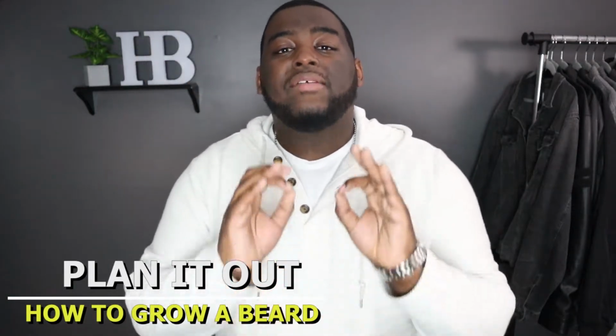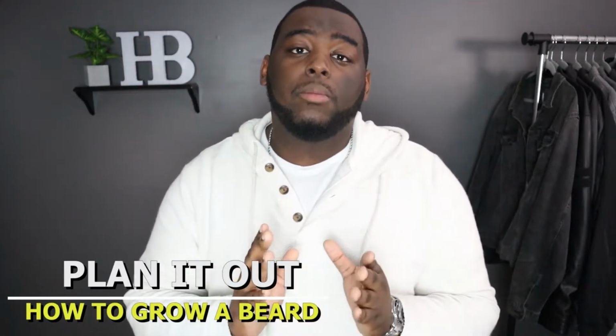Number 3, plan it out. You need to have a clear vision of what you want your beard to look like once you're done growing it out. So for example, with my beard, I know it looks a little weird right now. I normally don't trim it down to this low of a level, but I didn't really like how patchy and how hard it was to look even whenever I would try to naturally grow it out. So I decided to start from scratch and just start growing it out a little bit more. But this time I have a clear vision of what I want.